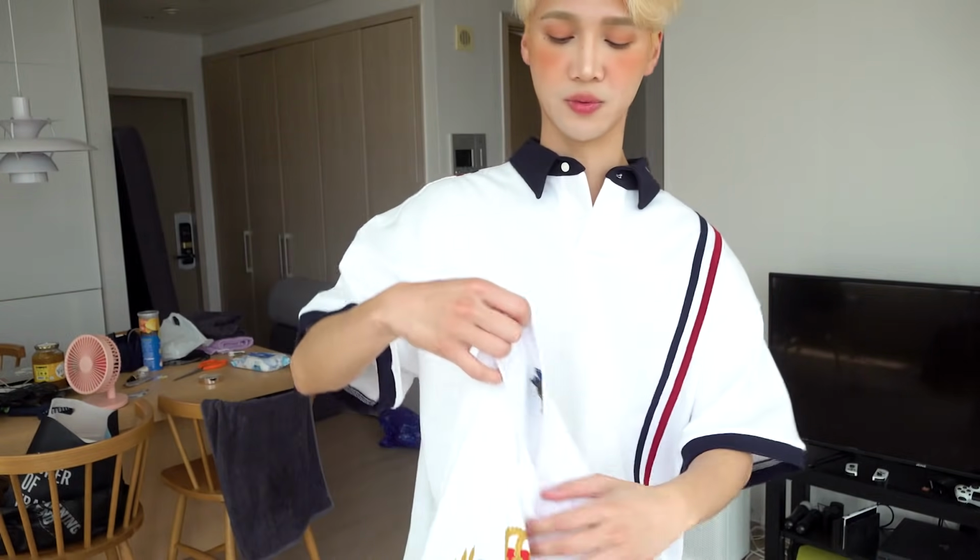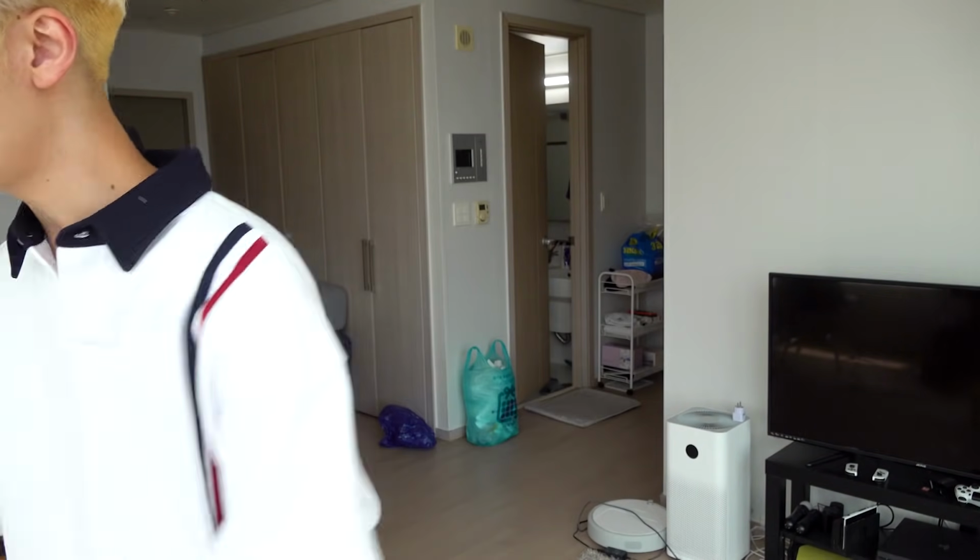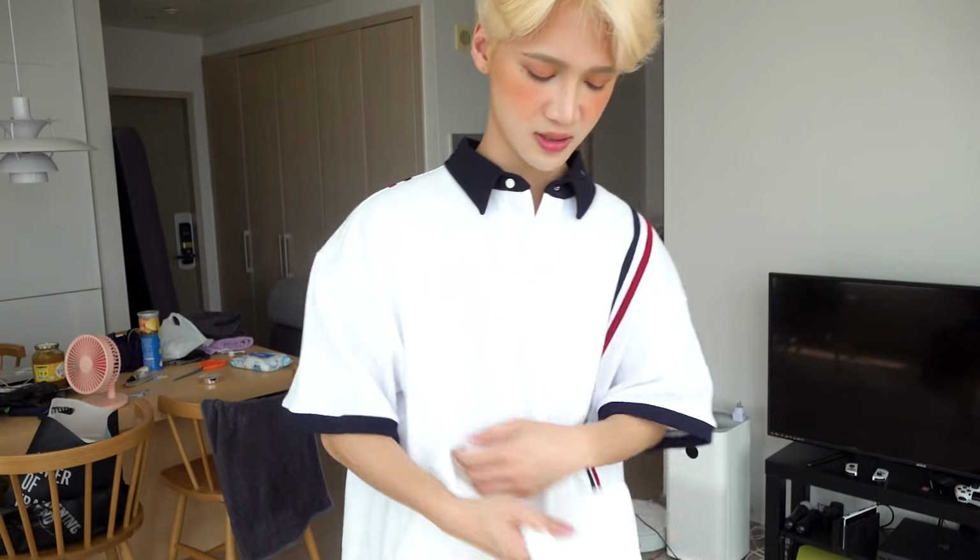So I only got two things. I got the shirt that Wonho was wearing. This alone was already almost $100, which I'm not trying to flex, but it's a cute t-shirt. And I got this sweater; I think Minhyuk was wearing this one.